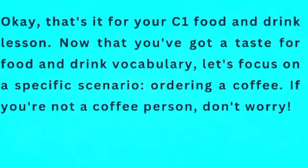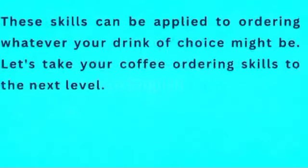Now that you've got a taste for food and drink vocabulary, let's focus on a specific scenario: ordering a coffee. If you're not a coffee person, don't worry. These skills can be applied to ordering whatever your drink of choice might be. Let's take your coffee ordering skills to the next level.